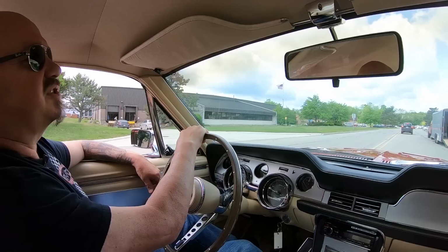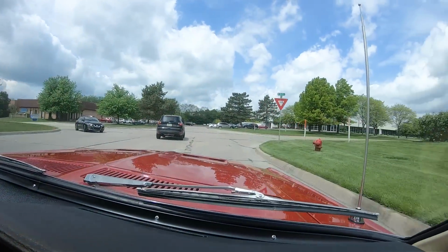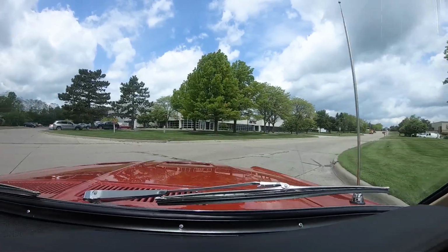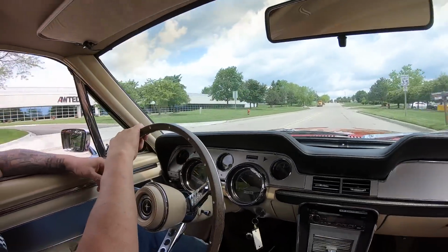Now we're about to do something nobody else in the industry does. We're gonna put this car up on the lift so you can see the bottom. We're gonna pop the hood to see what's making all that horsepower. We're gonna show you everything you need to see so you can make a great decision on your Mustang investment.